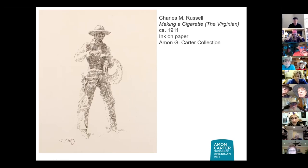And he taught himself. He didn't come out of the gate as good of a draftsman as he became. He got better and better over time. Our conservator has done a lot of work on Charlie Russell's watercolors. So he was a better draftsman than he was painter, and the painting came to him over time. Is he rolling a cigarette there?